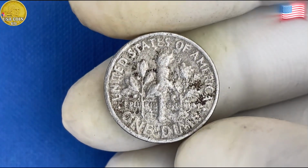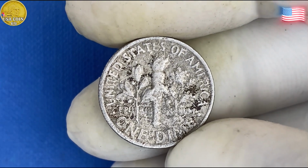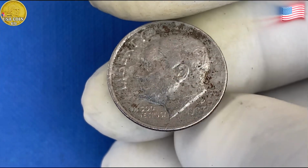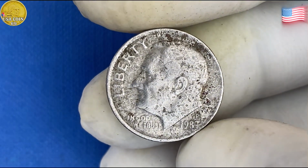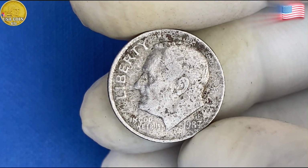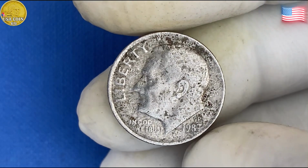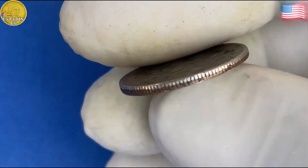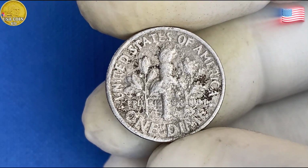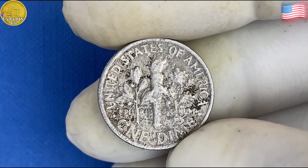The Roosevelt dime has been part of the fabric of American currency since 1946, and its design has remained relatively unchanged over the years. On the obverse, you'll find the iconic profile of Franklin D. Roosevelt, the 32nd President of the United States, while the reverse features a torch flanked by an olive branch and an oak branch, representing liberty, peace, and strength. But what sets certain years of the Roosevelt dime apart, like the 1987 issue, from the rest? It's all about the rarity, demand, and condition of the coin.